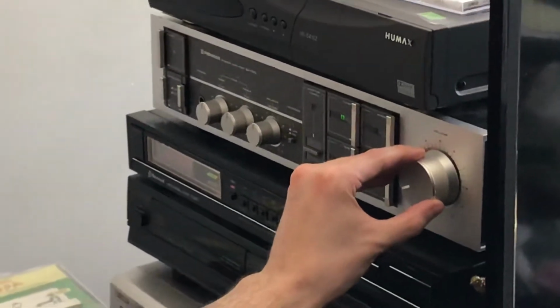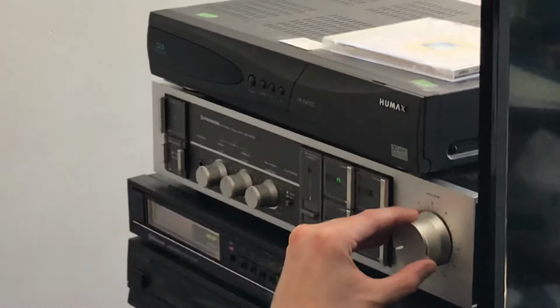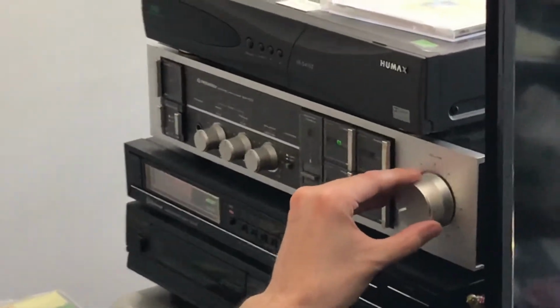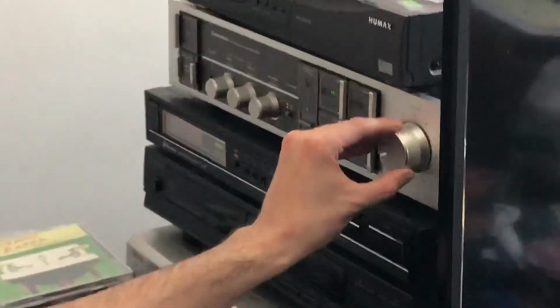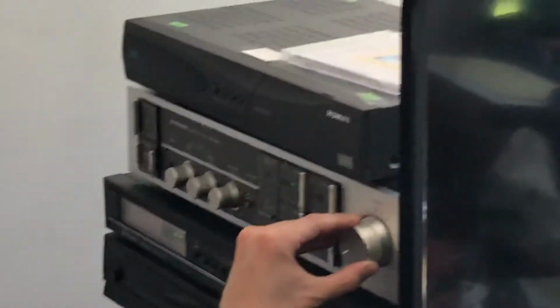So that's 774 Radio Melbourne 3LO. And you can hear it's a fairly strong station, but there's just a huge amount of noise behind it. I don't know what's causing that.